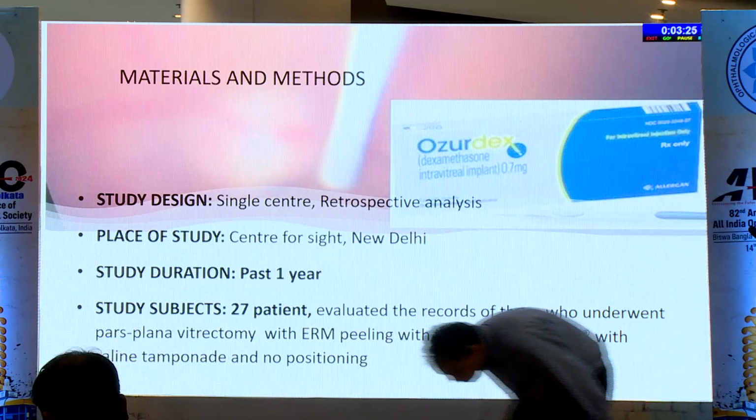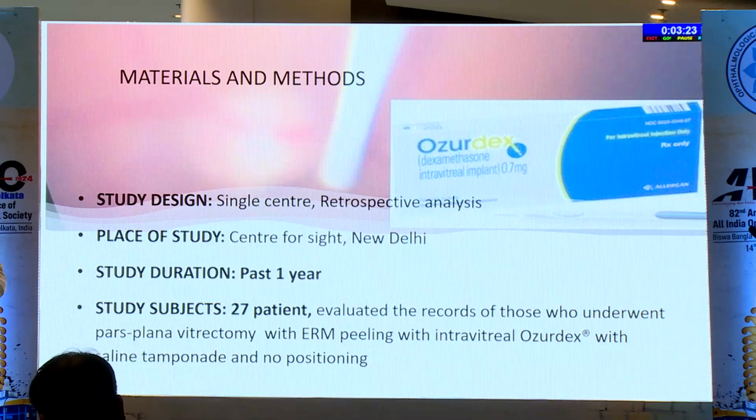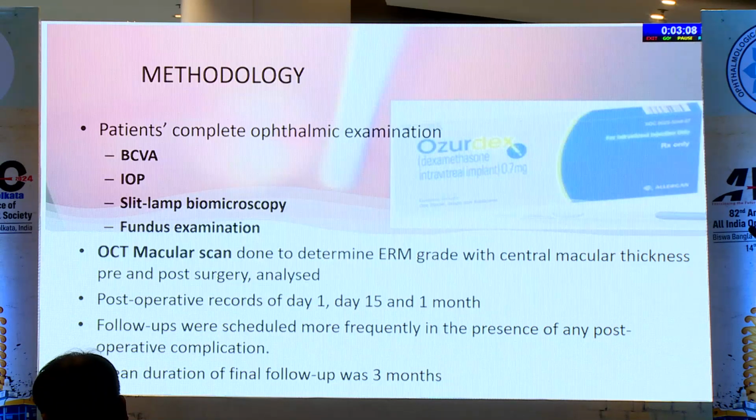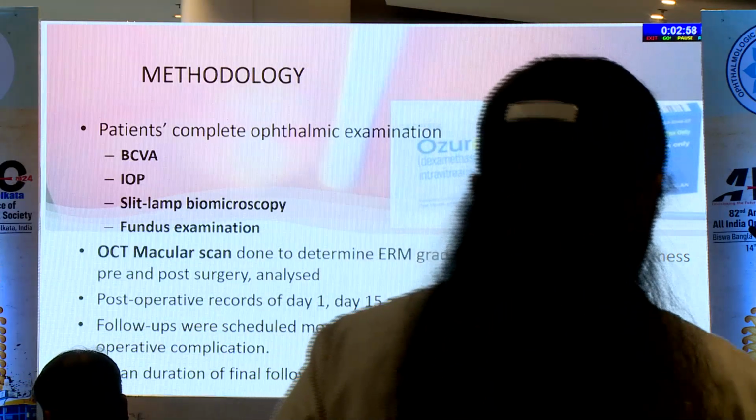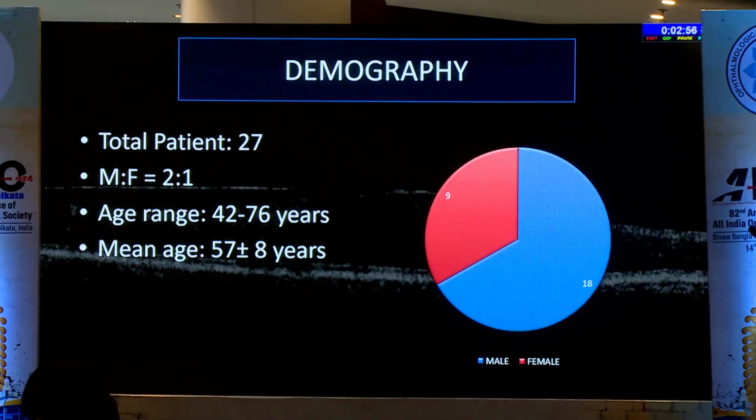This was a single center retrospective analysis with a single surgeon. The cases were taken from the past 1 year, and the study subjects were 27 patients. All of them underwent 25 gauge pars plana vitrectomy, epiretinal membrane peeling, and intravitreal DEX implant. In the methodology, we measured the preoperative BCVA, intraocular pressure, slit-lamp biomicroscopy, and fundus examination. This was repeated on POD1, post-op day 15, and post-op day 30.